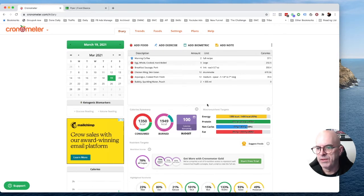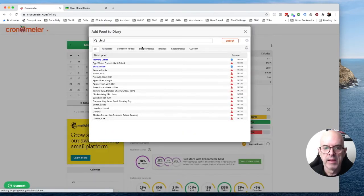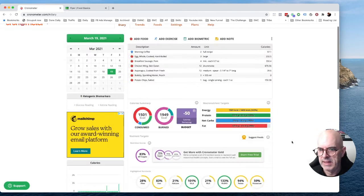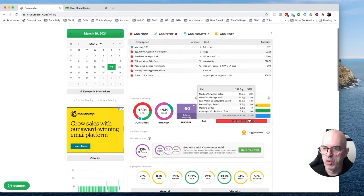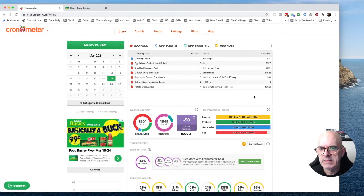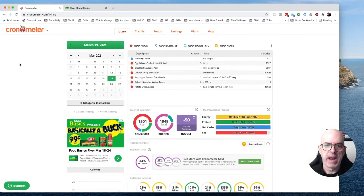I won't have to, actually, no, let's add a bag of chips, because I like chips once in a while. So I'll add a slice. So as you can see, I'm up to 20 grams of carbs if I had potato chips. That's my weakness. And I do this every day, and I don't gain weight anymore, and I'm happy.